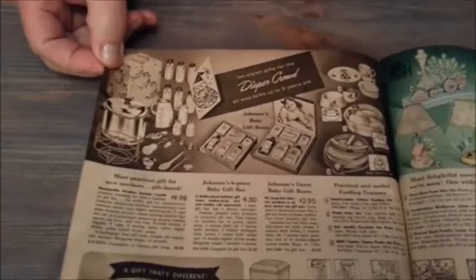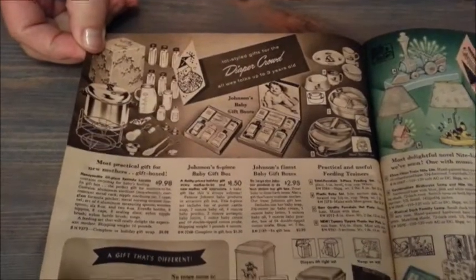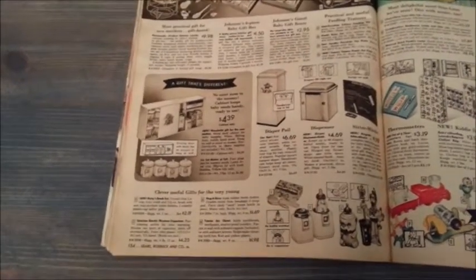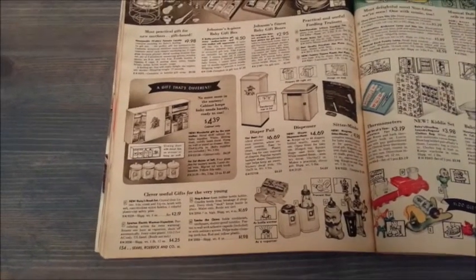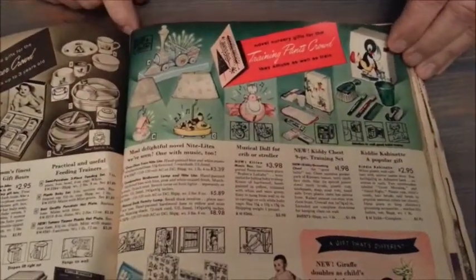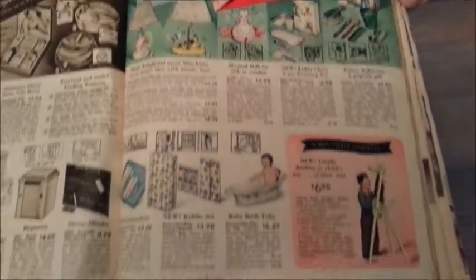Looks like these are for your babies, actual baby warmers, baby bottles, utensils for the babies, furnishings for the babies.